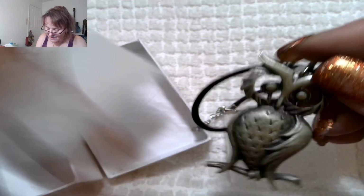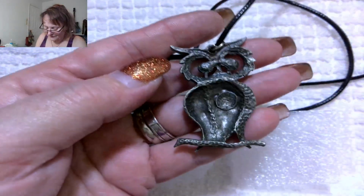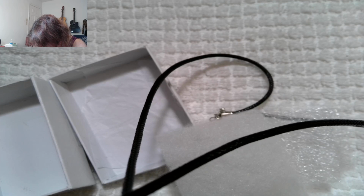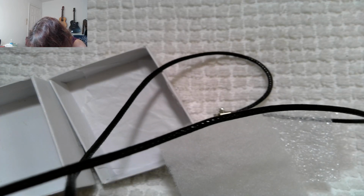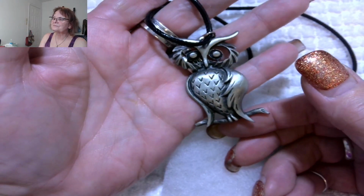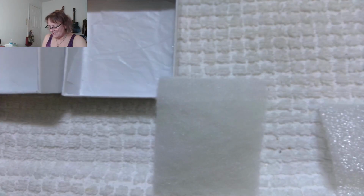Oh my god, this must be for Erin. Erin is going to love this. This has got to be for Erin. This is pewter, it looks like. Yep, it says pewter. It actually has a brand name on here too, but I am half blind so I can't read it. Erin is going to love this. Alright, Erin, you got another goodie.